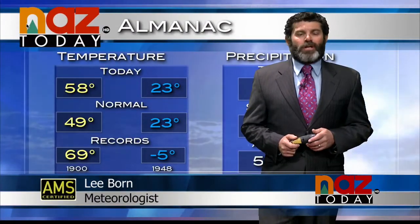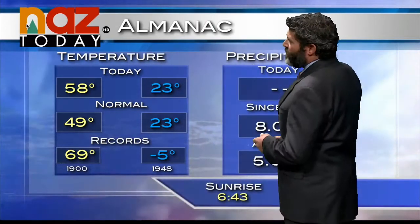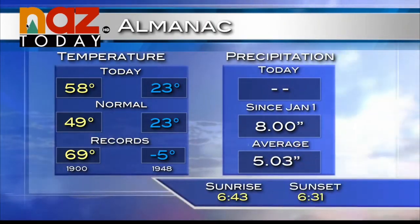Right, mild day out there today despite the cloud cover. High temperature still way above average for this time of year. 58 our official high temperature out at Pulliam Airport. 49 the average for this time of year. We were right on average overnight last night with an early morning low of 23 degrees.